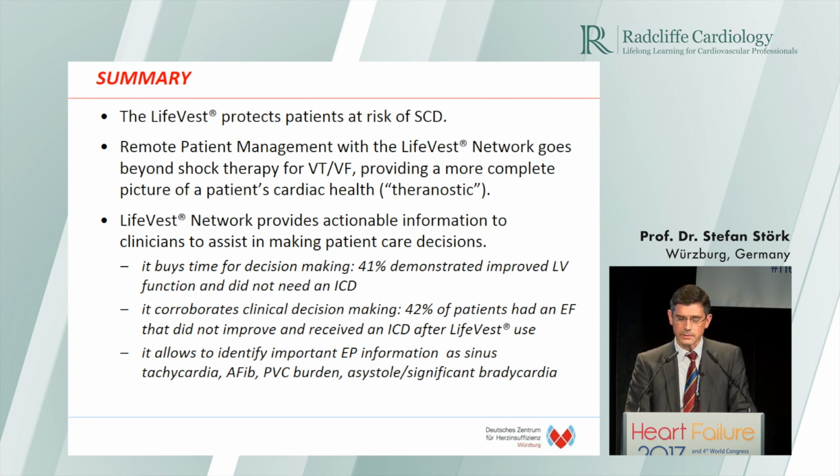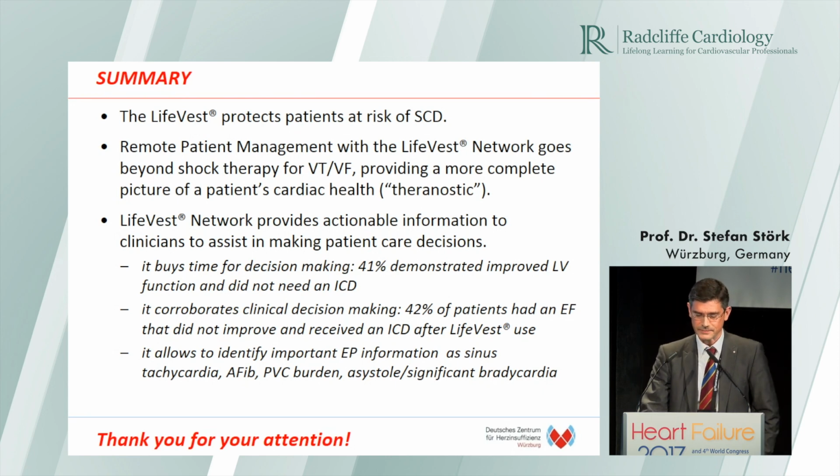It provides us with actionable information, so we are getting useful help on how to actually triage the patients onto the diagnostic and therapeutic pathways. We buy time for the decisions, and we are confident that the patient is safe for this time. I just remind you that 41% of the patients demonstrated an improved LV function over time. They did not need an ICD. And the 42% who did not recover will have the most benefit from the ICD after implantation. Thank you very much for your attention.